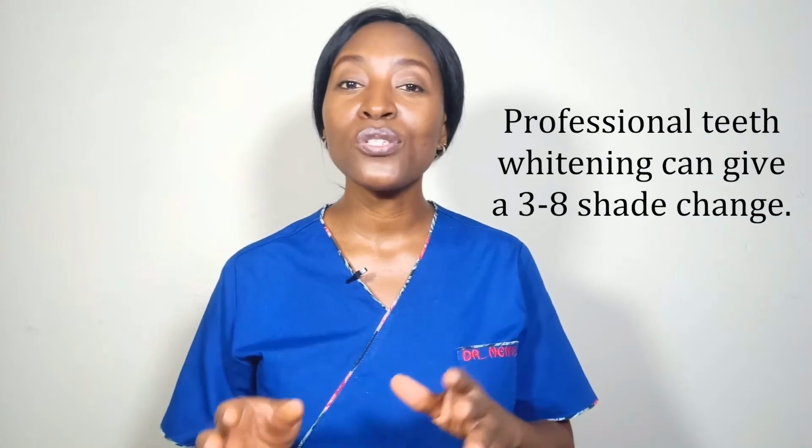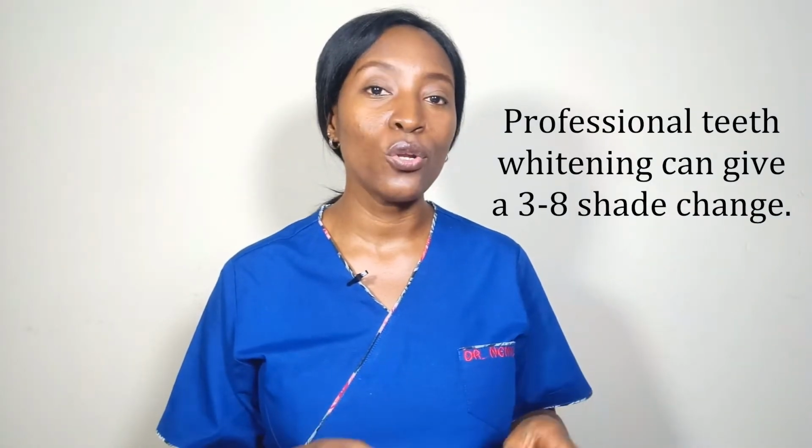Now, depending on the manufacturer's guide, a whitening session can actually be about 3 to 4 cycles, with each cycle lasting between 10 to 15 minutes. The total time for teeth whitening can be around an hour or so, and you actually get about 3 to 8 shades change in color depending on your pre-existing condition.